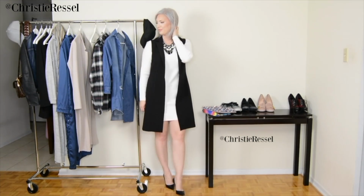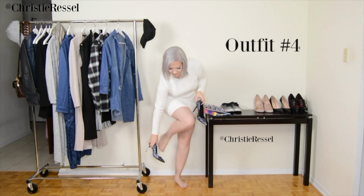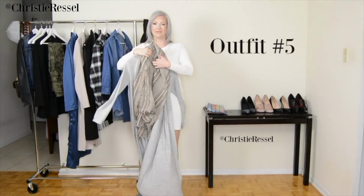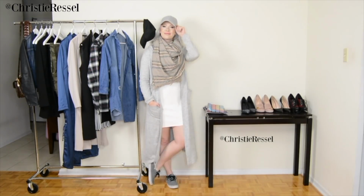If you aren't sure on ways you can wear it, because I think a lot of people tend to get stuck with dresses on how versatile they can actually be, I actually did do a video with this dress last fall, or maybe it was early winter, on 10 ways you can style a sweater dress. So I will leave the link for that video down below in case you guys want to check it out.